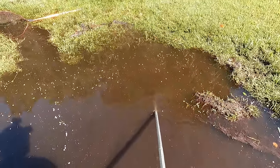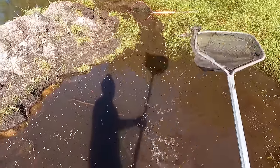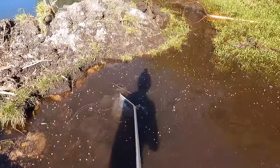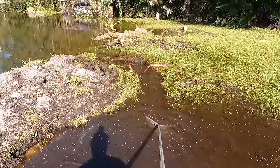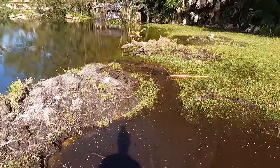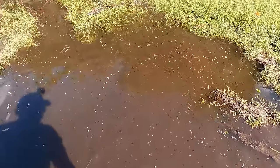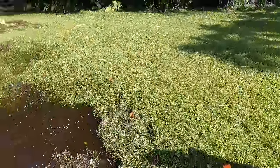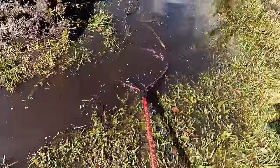Let's see. I know I saw walking catfish. I know I saw them. I just don't know where they could be in here. Just trying to spook them all out that direction. I don't know. Think they could find that hole? Oh yeah, look, we got something in there. Got something in there. Come on. See if it's still in there, if it swam out.